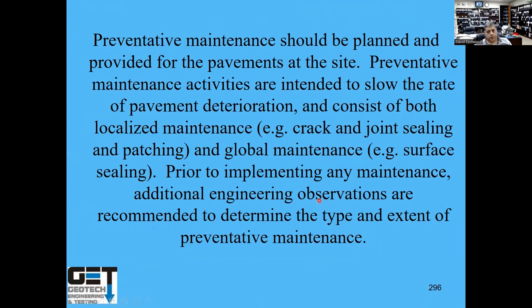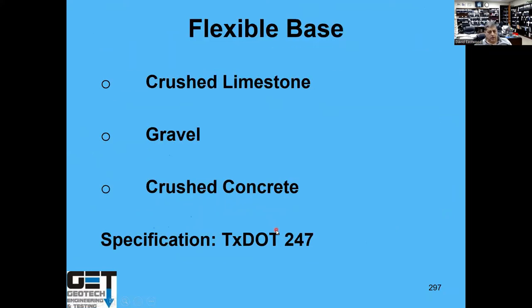Preventive maintenance should be planned for asphalt pavements. Preventive maintenance activities are included to slow down the rate of pavement deterioration. That means crack and joint sealing and patching, and global maintenance such as surface sealing. So all these things have got to be done. In terms of the base material for asphalt pavements, you have crushed limestone, gravel, and crushed concrete, and you should meet TxDOT Item 247.